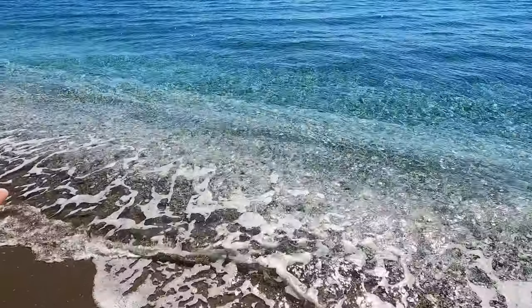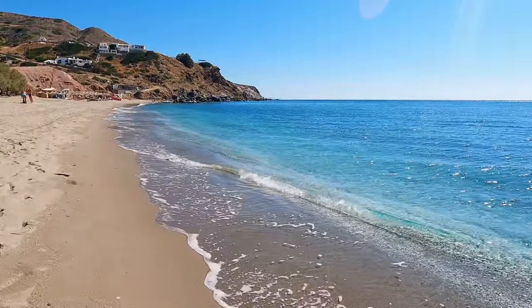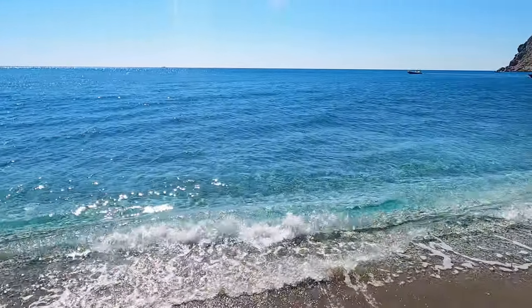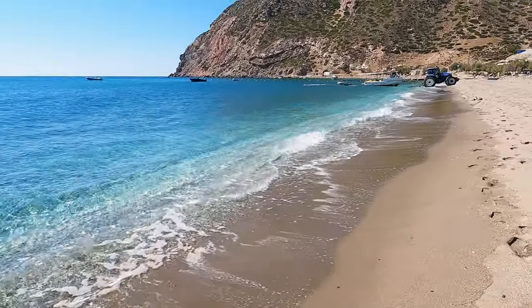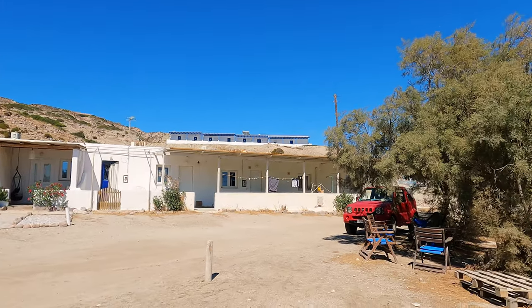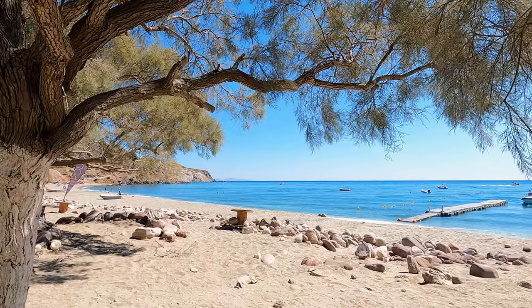Look at the water color, guys, it's so clear. Now this is really ultimate, guys, and that water color, it's just so amazing. Aside from the beautiful beach here, there are also a few tavernas and cute accommodations around. There are some kiosks also offering sea excursions. So Agia Kiriaki is definitely a must-see in Milos.